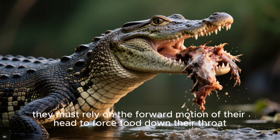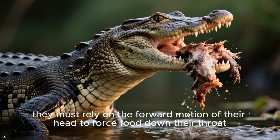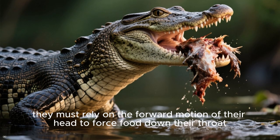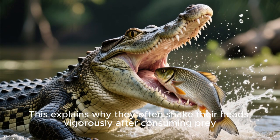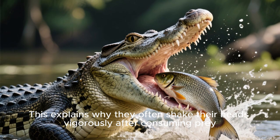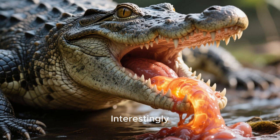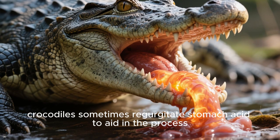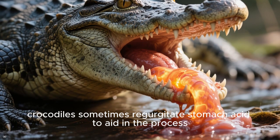Their tongue acts as a shovel to push food into their mouths. Without the ability to move their tongue independently, they must rely on the forward motion of their head to force food down their throat. This explains why they often shake their heads vigorously after consuming prey. Interestingly, when they swallow large prey, crocodiles sometimes regurgitate stomach acid to aid in the process.